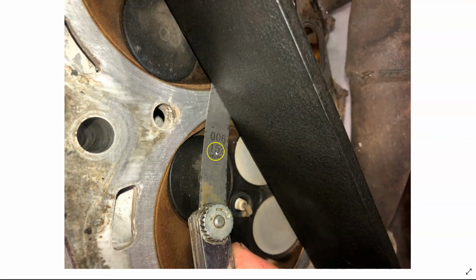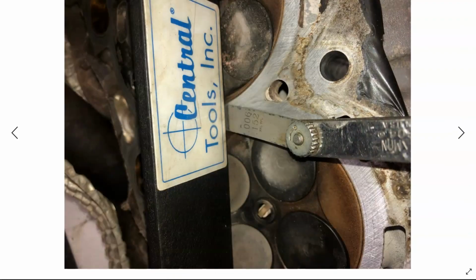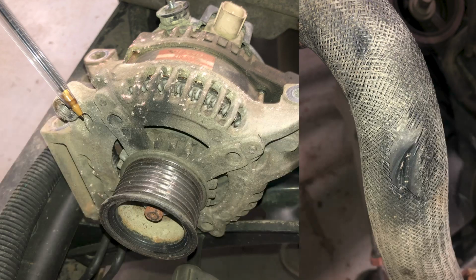Got measuring, and the head surfaces, they measured 6 thousandths. So it got pretty hot. Gonna have to recommend a new engine on this one. There's not much saving this thing here with this severe heat damage.